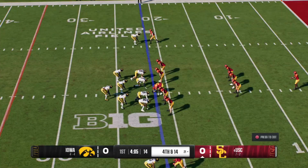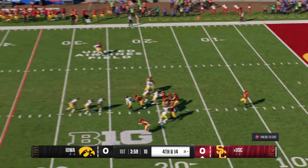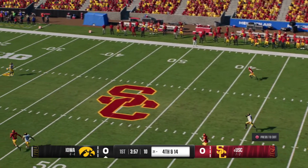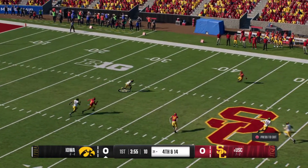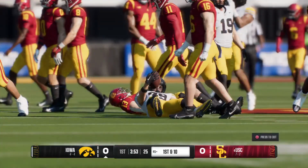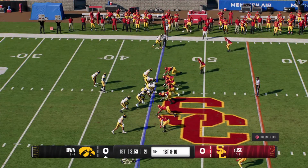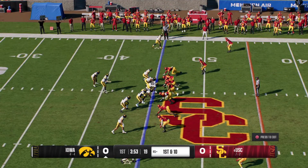And the Trojans will bring the punt team onto the field. First time we've seen their punt team this afternoon. No fair catches here, looking for room. That's a perfect example of not settling for a fair catch. Pick up whatever yardage you can and help out the offense.